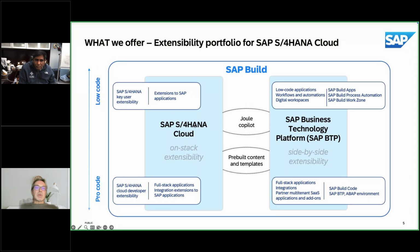Easily you could start on low code. The trigger usually comes from the business. You will not do that for technology's sake, because only because of technology you will not win anything. You will only produce costs. But if your business user comes and says, I would like to have an extension in the sales area, in the HR area, then let's do it. Maybe you can go for an on-stack extension. If it comes to a bigger development project, probably you will go to pro code. You can also easily start in the low code area and then enhance it later with pro code scenarios.